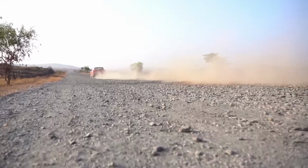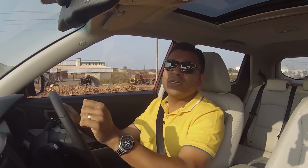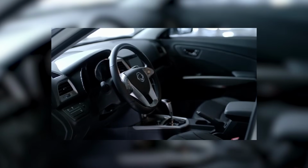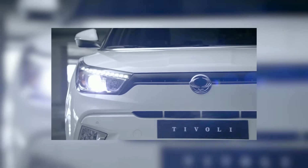The XUV300 is based on the Ssangyong Tivoli, and that is an SUV that has really turned around Ssangyong's fortunes. In its home market in South Korea, the Tivoli accounts for around 35% of its market share in that segment, and that is massive considering South Korea is such a competitive car market.